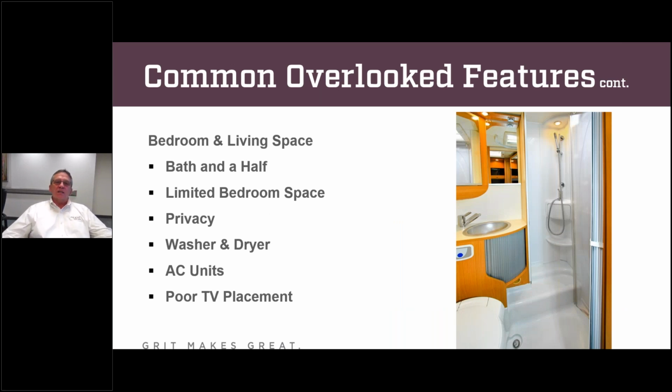All right, so bedrooms and living space. One of the nicest things you can have is a bathroom and a half, for obvious reasons. It's just a great feature. Limited bedroom space, again. You want to have something that you can move around, and imagine yourself standing in that camper and putting on a pair of pants. If it seems like it would be a struggle, it probably is.